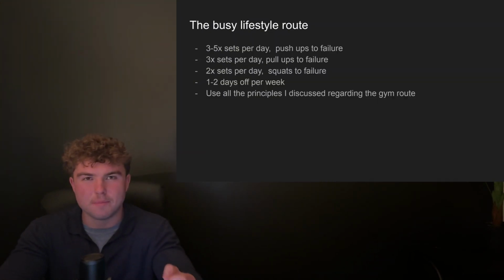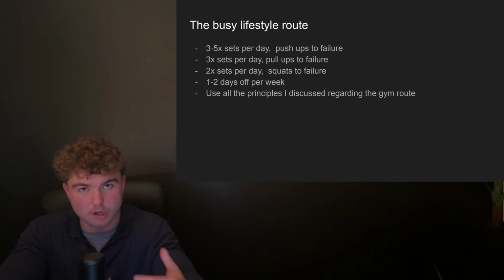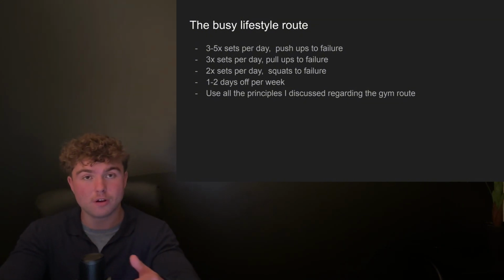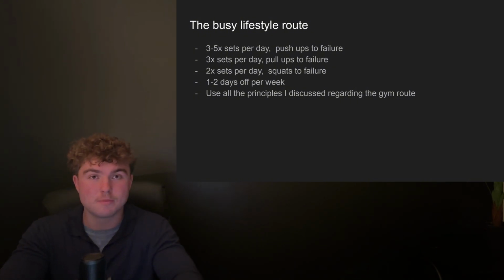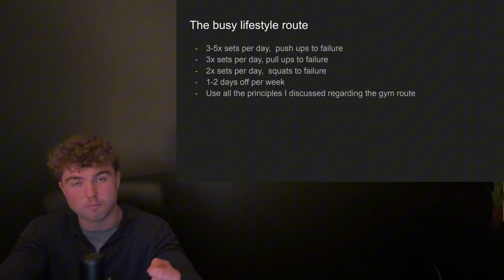And now we have the busy lifestyle route for individuals who don't have the time to go into the gym. This right here would be my go-to if I couldn't access a gym. All you need to do is 3 to 5 sets per day of push-ups to failure. And then to train your back and to train your biceps, invest in a pull-up bar. It's a small investment, but without it, it's kind of hard to target those muscle groups. And then you want to do 3 sets per day of pull-ups to failure.